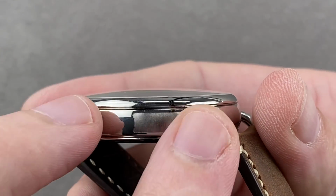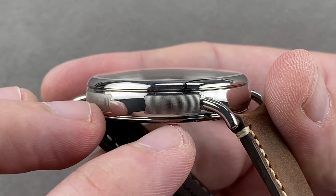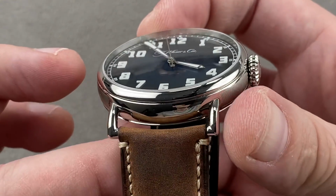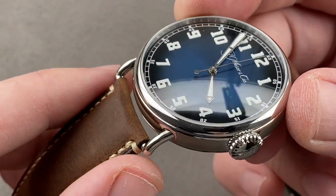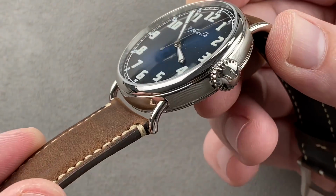Moser always has a dramatic and distinctive case profile, even as the case designs and the profile designs are specific to the model lines. You have those lovely welded style lugs to celebrate the early pilot's watches, which often were built from pocket watch centers with lugs welded on.